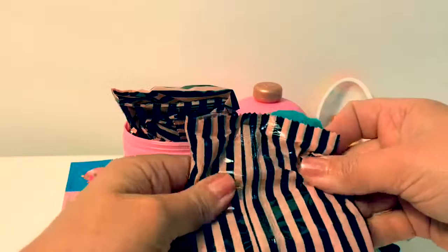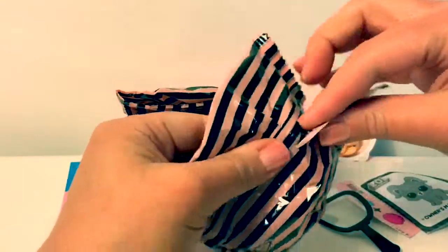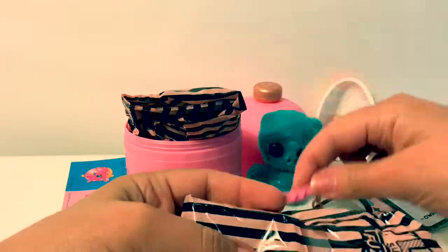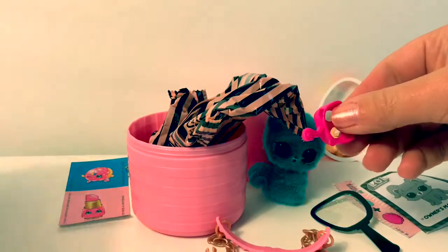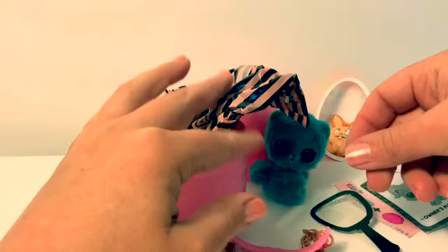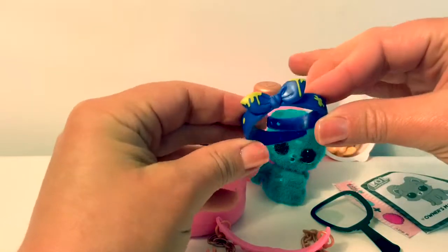How many surprises were we supposed to get? Seven. Siete. See which one this one is. It's a little chain. No more in that bag. A little shovel. Looks like a little headband with a bow.